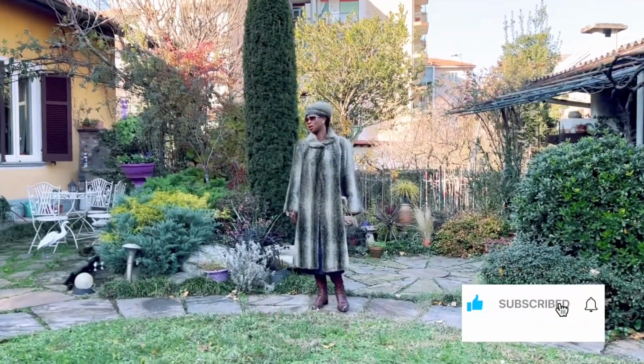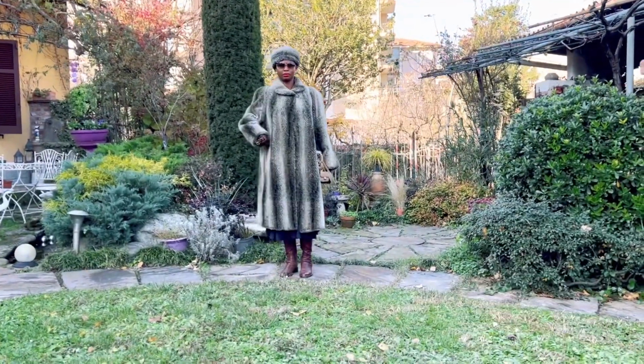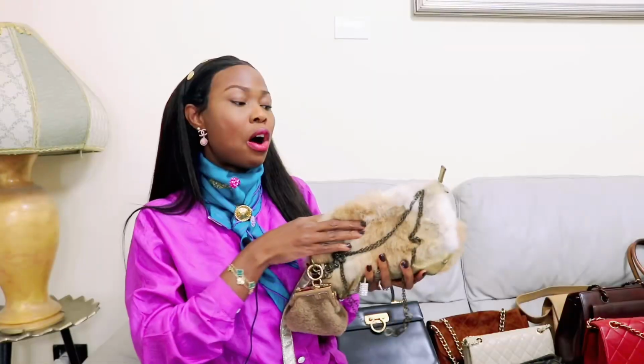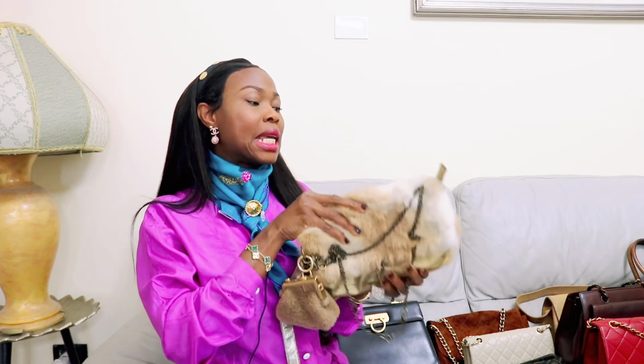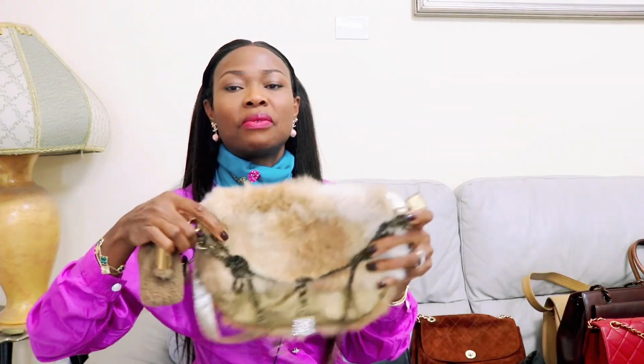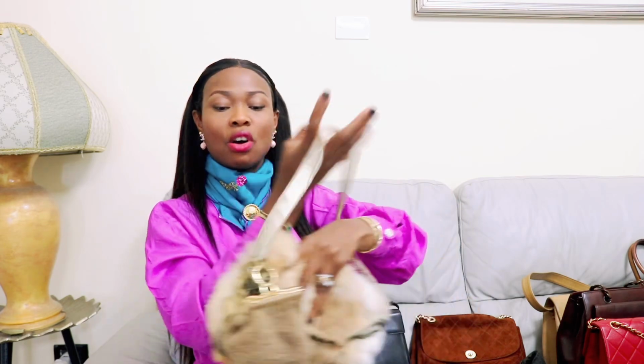It has the trendy east-west silhouette, and what makes this so special is the fur texture gives it a bold, luxurious feel. Appropriate for this season. It's very spacious. It can fit a whole lot, like my glass case, my telephone, my wallet, my kids' snacks, my keys can fit in here, and I can still carry it comfortably.